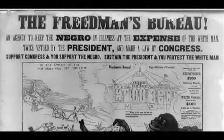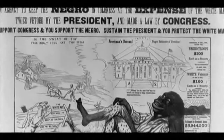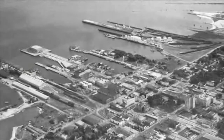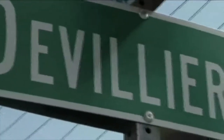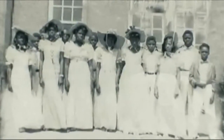In most of the South after the Civil War, African Americans had to go about the business of building their independent lives. In most of the South, but not so much in Florida, and not so much in the Panhandle, and not so much in Pensacola, and most certainly not in the Belmont Devillers. Their challenge was not to build their neighborhood. Their challenge was to keep their neighborhood.